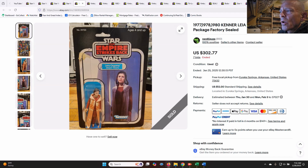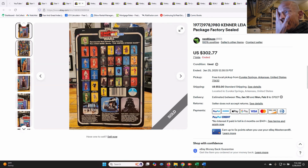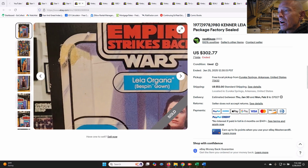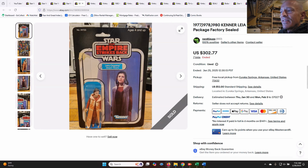Princess Leia Organa in the Bespin gown. This is one that's been asked about privately by a few folks. They're looking to add one, like an early 31, 32 back. This one was a 32B, it looks like. And it was not perfect, obviously. It had a little bit of creasing at the top of the card, some sticker damage, things like that. This is probably a good example of, don't need to grade it, but just want to put it in a sliding acrylic case and check off a box. About as budget-friendly as you get at about $300.